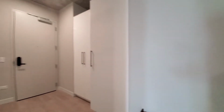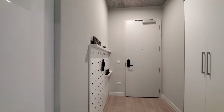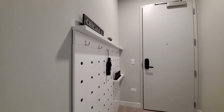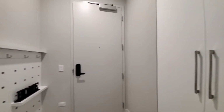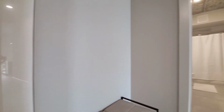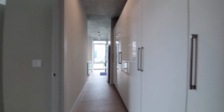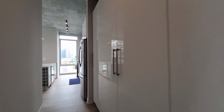Turning toward the entryway, the Latch keyless entry system, pegboard to hang your coat, and a shelf to set your keys. Another coat closet and a full-size stacked washer dryer, exactly where you want it, away from the main living and sleeping areas. Storage in this apartment is an absolute wow.